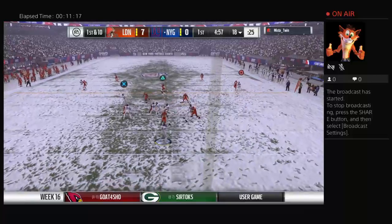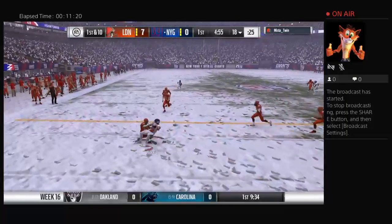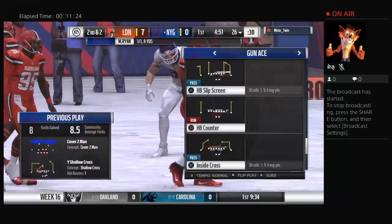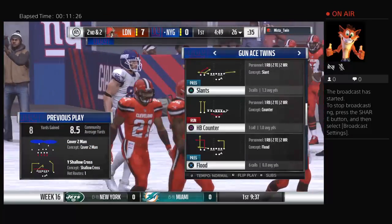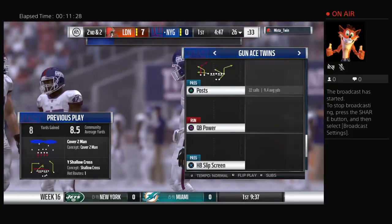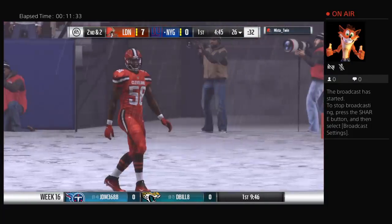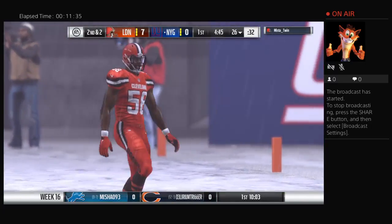On 1st and 10, it's Ryan. It's a short one here, complete to his tight end. A good pickup there, 8 yards on the first down completion. Seeing that play and understanding just how tough it is to cover tight ends, especially the ones running around the NFL nowadays, makes me glad I didn't make it in that league. I would have had a really difficult time.